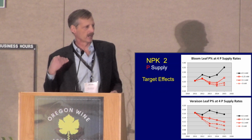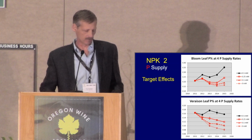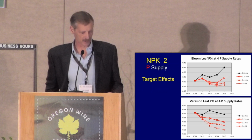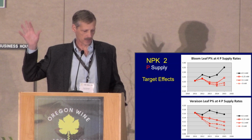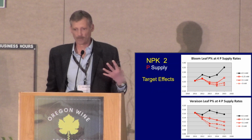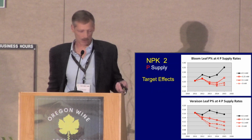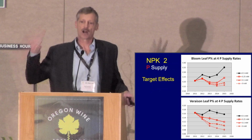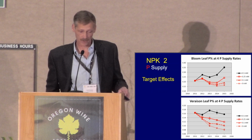So again, this is what we were wanting to do, manipulate phosphorus supply and then see how it affected vine performance. These are bloom leaf P on the top, veraison leaf P on the bottom, and the control is the black line, just like the nitrogen, and then our lowering rates of phosphorus. And you can see that we did what we wanted, just like with nitrogen. So that part of the experiment worked. You can also tell from this how much more responsive or how much bigger the differences are at veraison as compared to bloom with phosphorus.